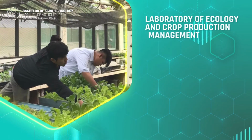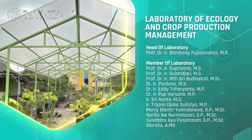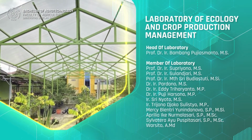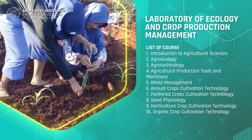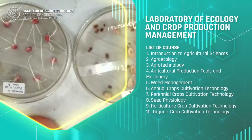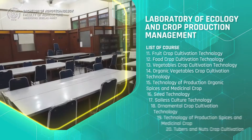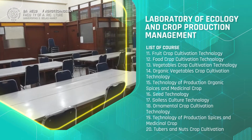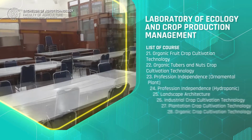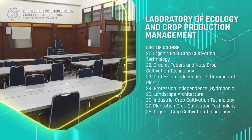The Laboratory of Ecology and Crop Production Management is located on the second floor of C building. Head of this laboratory is Professor Dr. Insinyur Bambang Pujiasmanto, MS. This lab has 12 lecturers and 1 laborant that work and are responsible in this lab. This lab is usually used for practicum and student research, especially those related to cultivation and plant production technology.